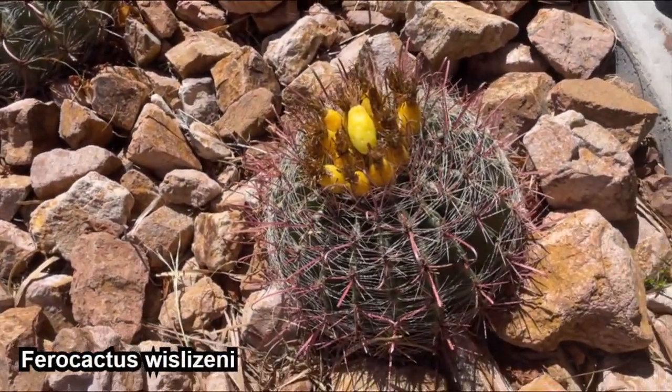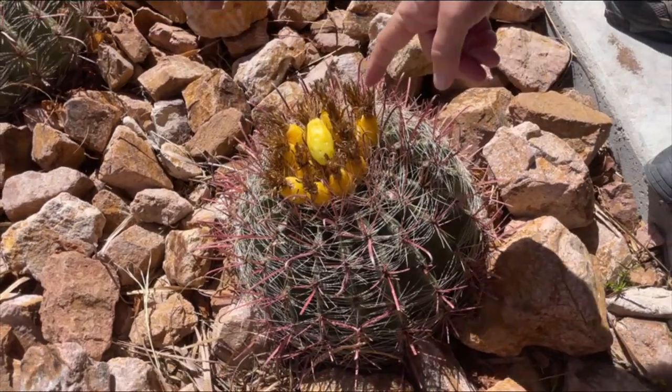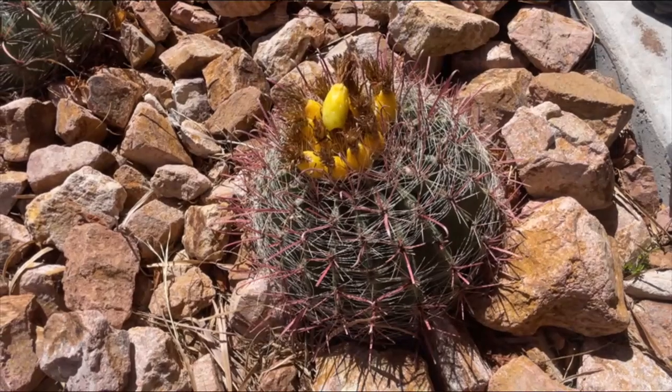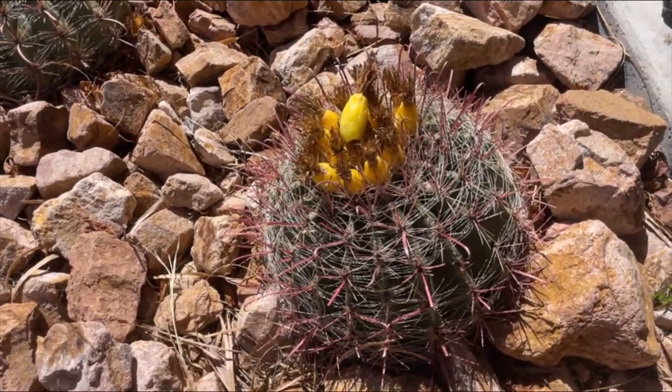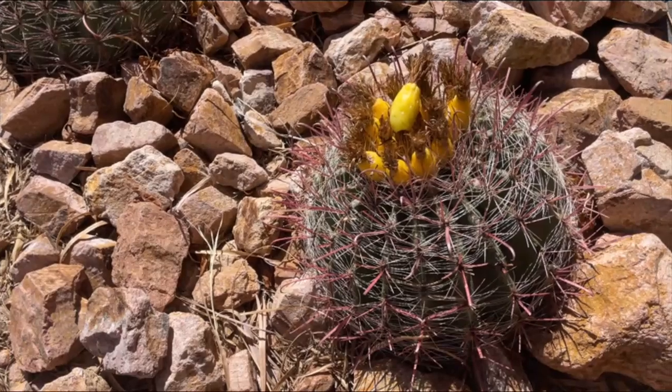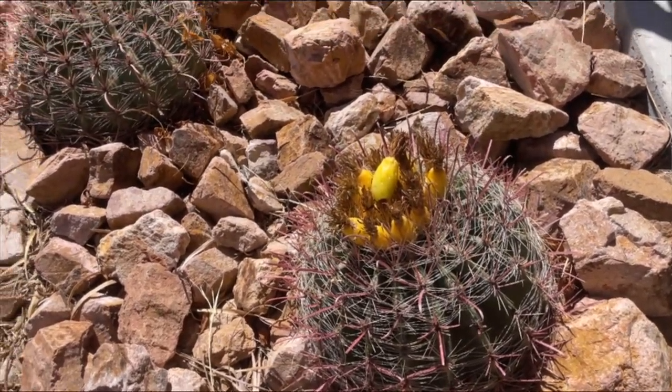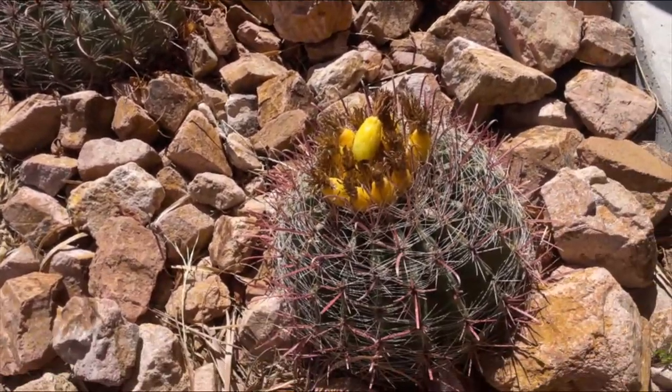What do we have? Ferocactus wislizeni, full of seed pods. Must have had flowers in the summer. Big orange flowers, yellow orange. These are planted in a manger, so no critters ate the seed pods. Nice big barrels. They have them in Arizona too.